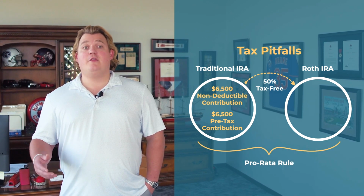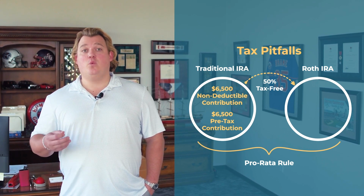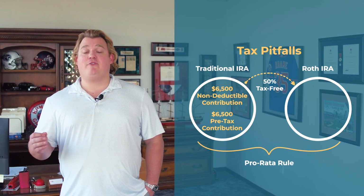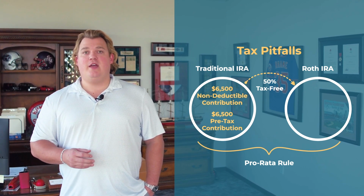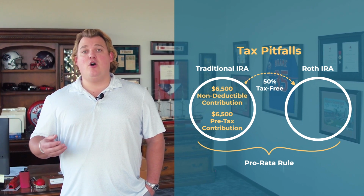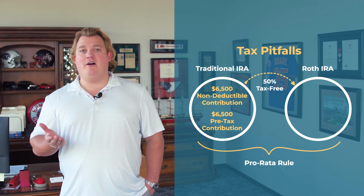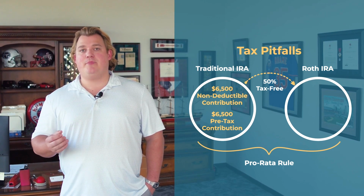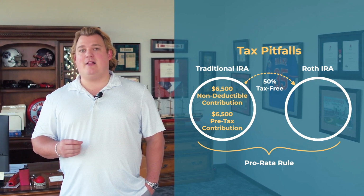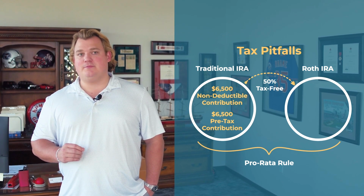In short, the pro rata rule causes problems with Roth conversions when the investor has prior IRA balances that originate from a pre-tax source. This can be from pre-tax balances in a prior 401k or simply contributions that were made before the investor went above the deduction income limit. Carefully review your investments for pre-tax IRA balances prior to making any Roth conversion decisions.